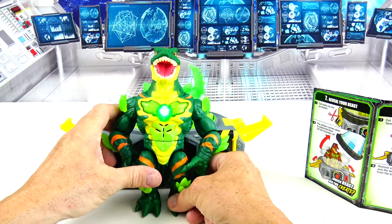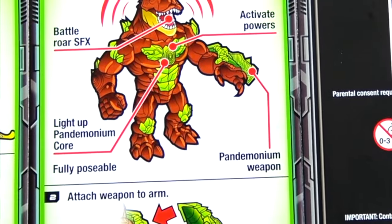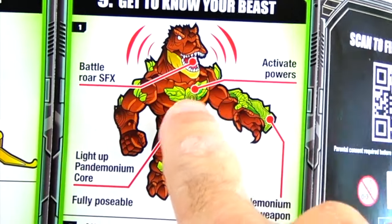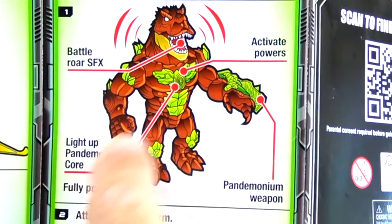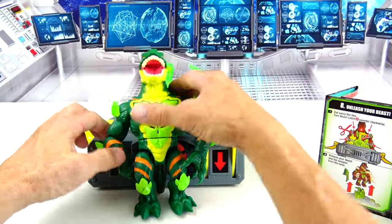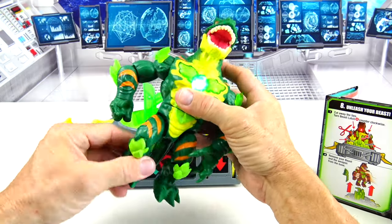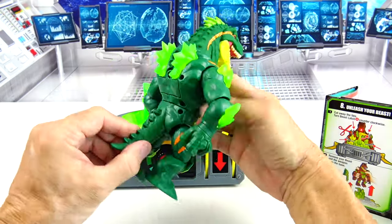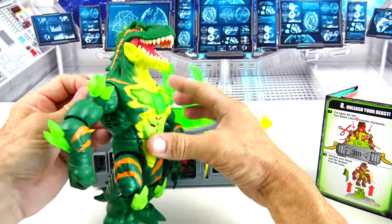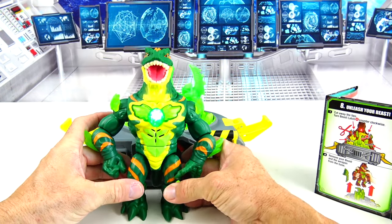And he is angry. All right, so right on the directions right here, it gives you what to know about your beast. We have battle roar effects that come from the mouth, activate powers, light up pandemonium core and pandemonium weapon. Right here, it's fully poseable. The arms, the shoulders, legs, everything moves, even at the knees. Whoa, and then look at the back, how cool this is. Now it has all these rubber, green, translucent spikes all over his arms, his back. This is one cool dino.